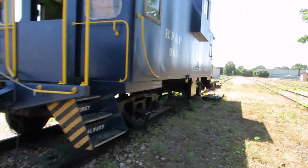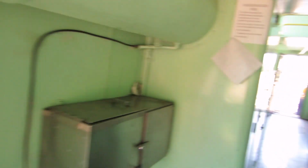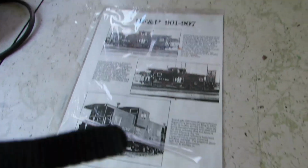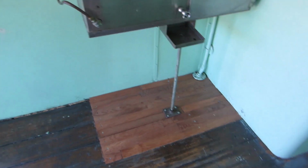All right, here's the Richmond, Fredericksburg, and Potomac caboose here. You can see what they've got inside. Same industrial mint green. Got the conductor's seat where he would do his paperwork. Got your water tank. What would this be, a freezer? Yep. Got your own little fridge. You can see where there probably would have been an ice box. Stove would have probably been somewhere up here. Probably was a heater by this point.